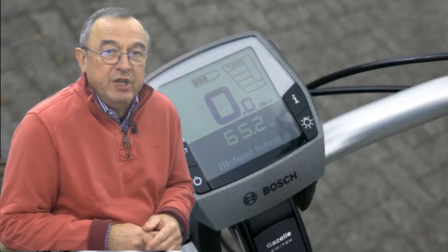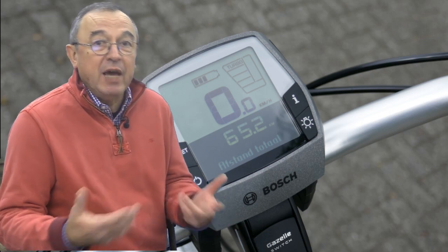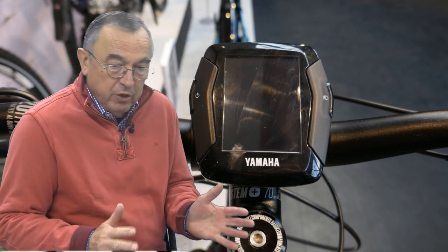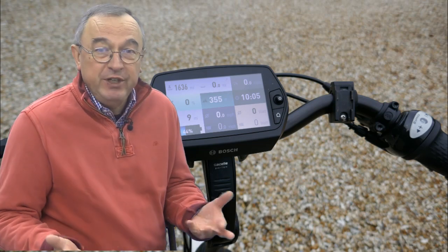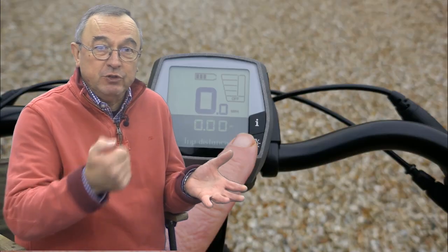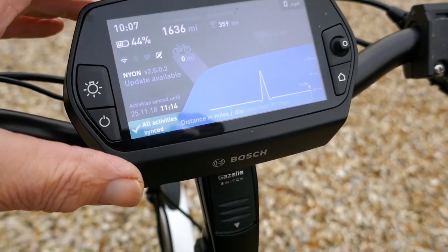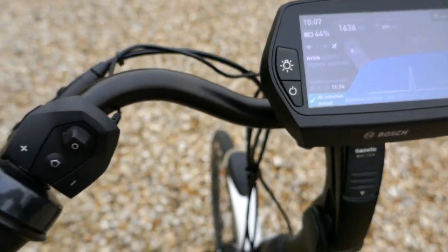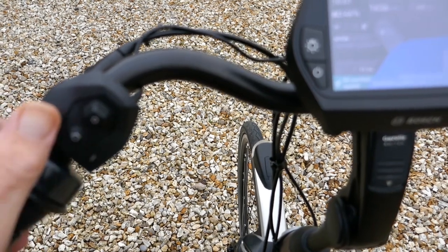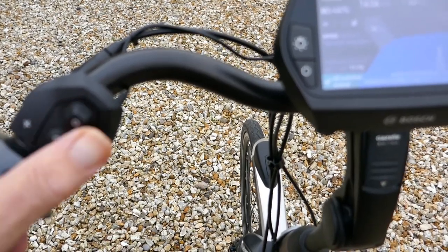Now the third component, of course, is the control mechanism for controlling how the motor reacts to your cycling, or how the motor assists you with your cycling. And there are all sorts of different options, and I'm not going to describe them in any great detail, but I'll just give you a feel for what you should expect from a motor controller. First of all, it'll be mounted on the handlebar somewhere, and it may be in two parts, a central part as I have and my wife has on her bike, and then something near your left or right hand where you can do some additional controls without having to take your hand physically off the handlebar.